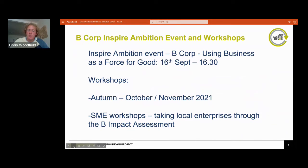As well as that, coming up in September in the autumn, we're going to be holding a B Corp focused Inspire Ambition event. And then we're going to be running a series of workshops. Through Low Carbon Devon, we're going to be putting on a series of workshops for B Corps to take you through the B Impact Assessment. These are focused on SMEs, so small and medium sized enterprises. So if that's you, or you know of a local SME based in Devon who would like to go through the B Impact Assessment but would like that support, we're going to be running some workshops to guide you through that process and help you to become a B Corp. So really excited to deliver that in the autumn. Again, if you're interested, get in touch with us, and we can discuss that further.